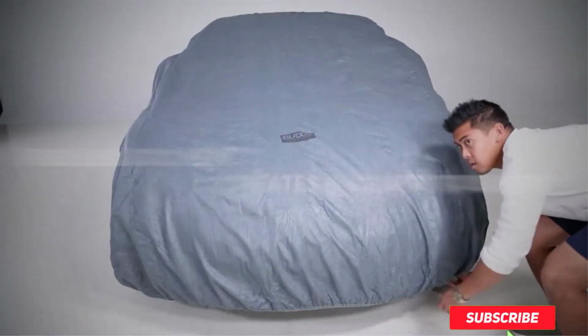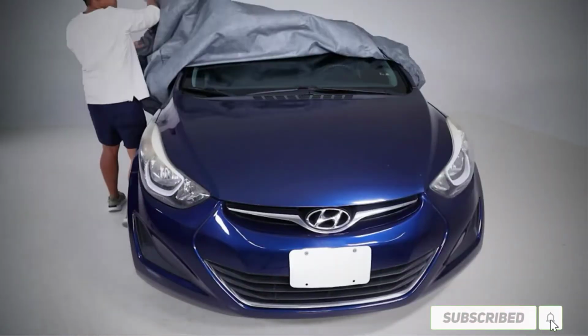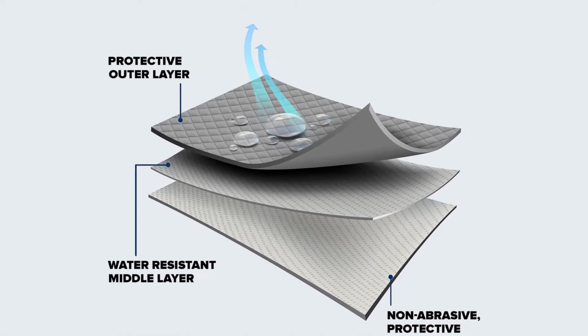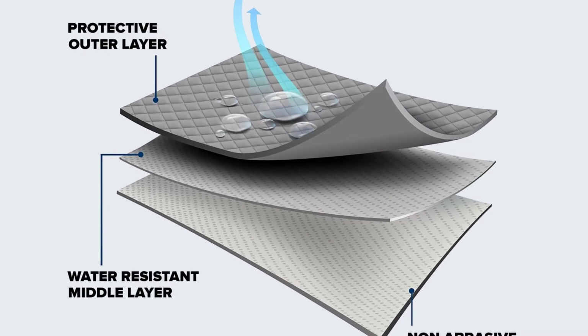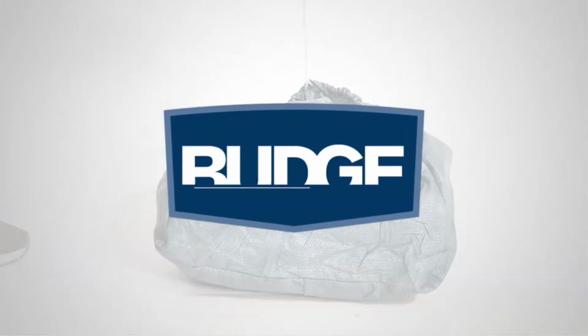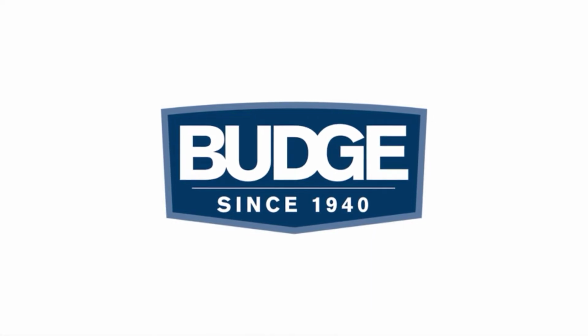The material is non-abrasive, so you will not have to worry about your car paintwork becoming scratched. Not only is the material 100% waterproof, but it is also fully breathable. It provides protection against dust, dirt, and UV rays without harming your paintwork in any way.